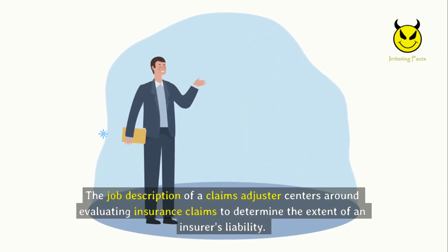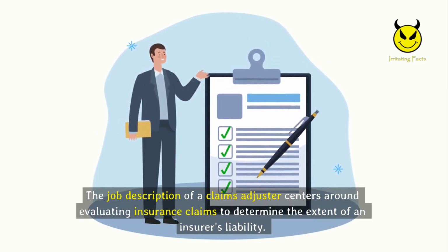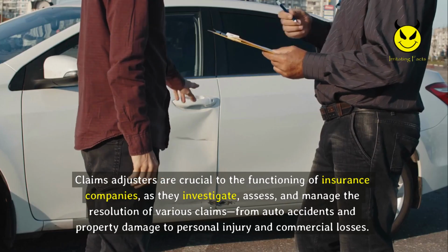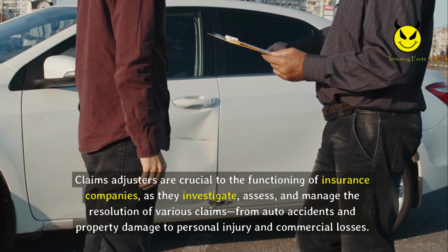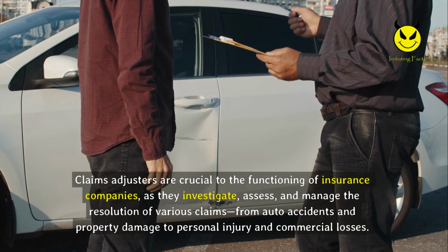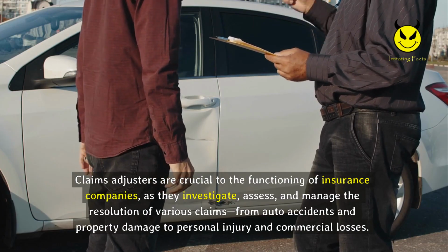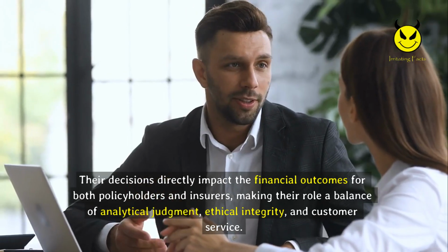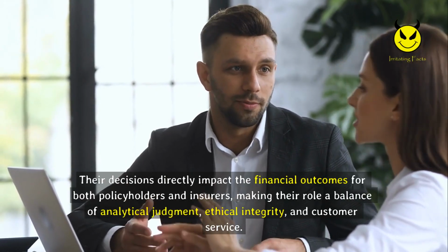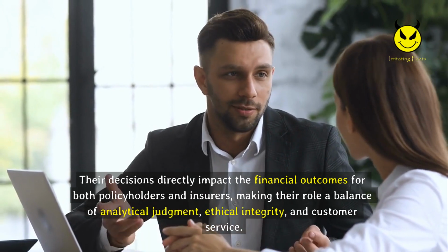The job description of a claims adjuster centers around evaluating insurance claims to determine the extent of an insurer's liability. Claims adjusters are crucial to the functioning of insurance companies as they investigate, assess, and manage the resolution of various claims, from auto accidents and property damage to personal injury and commercial losses. Their decisions directly impact the financial outcomes for both policyholders and insurers, making their role a balance of analytical judgment, ethical integrity, and customer service.